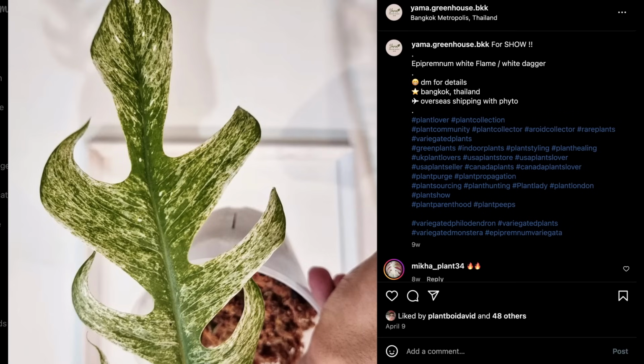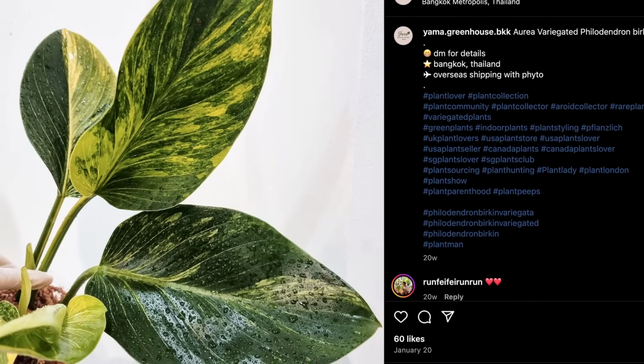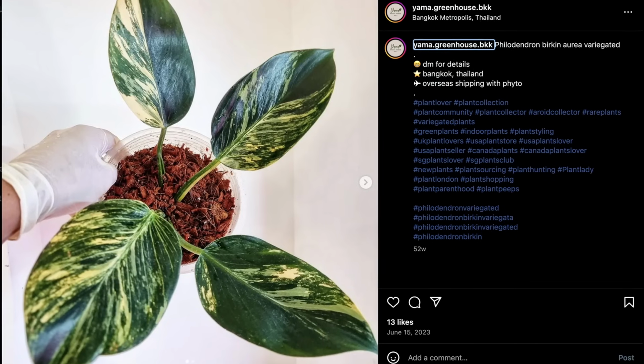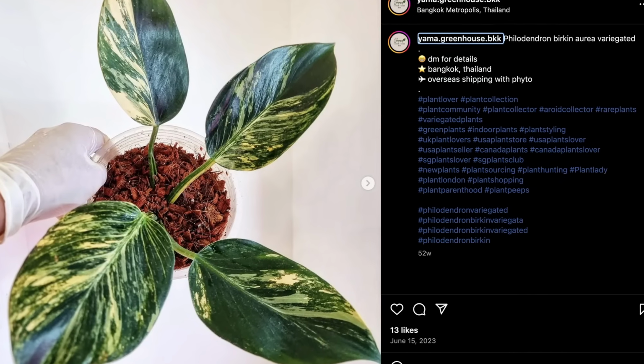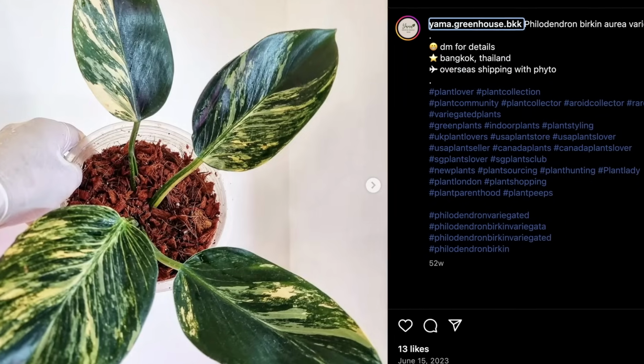Epi White Dagger strikes a beautiful balance of leaf mutation and leaf variegation. It carries a flame-like leaf shape and a bright marbled variegation pattern. Similarly, this Philodendron Birkin, a heavily tissue culture plant, also has a beautiful balance of mutation, still having the original streaks of white, but with some lime green patching and marbling of aurea coloring.